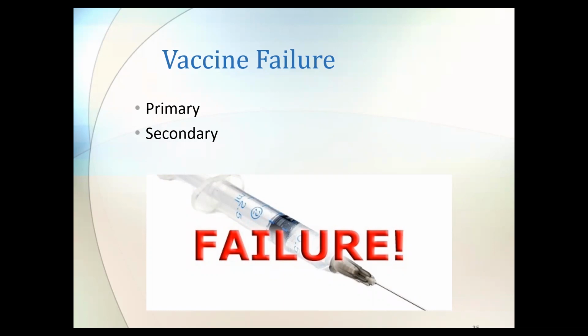Hepatitis B is incredibly endemic, especially in Asia, and a good chunk of the population actually is chronically infected and might not even know it. So something to consider if you're seeing a failure to mount an immune response to hepatitis B after several completions of the series.